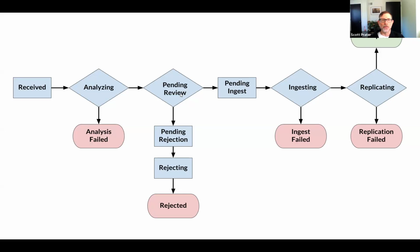So all these batches, basically a bag gets turned into a batch. They are pending review. And then somebody goes in and they'll see the results of the analysis. They'll say in your bag you had so many objects. Of those objects, there were so many warnings, so many errors. And do you want to go ahead with this or not? And then you can go ahead and either approve or reject the batch.